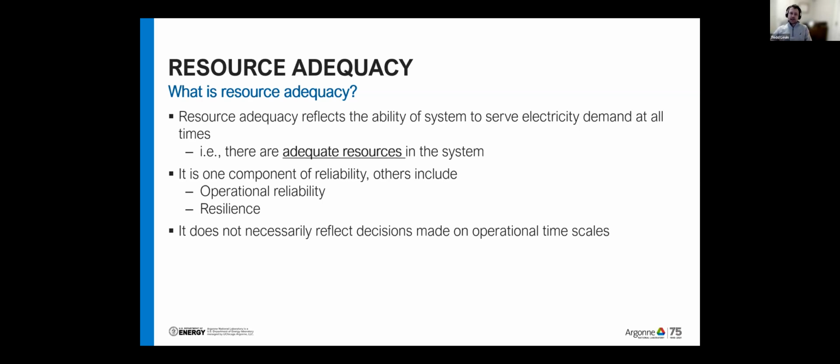And that definition is evolving. Traditionally, it's been built around thermal resources. You look at installed capacity, you adjust a little bit for expected outages, and that gives you a picture of resource adequacy. Now, with weather-dependent renewables coming to the system, battery storage, maybe more transmission constraints, it's becoming a little more complicated. And so that's what I'm going to talk about a little more.